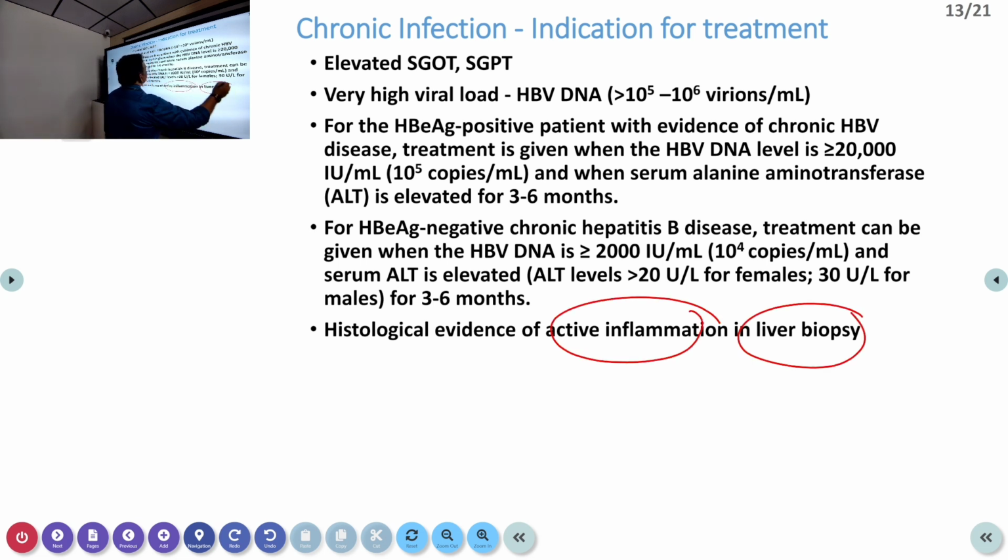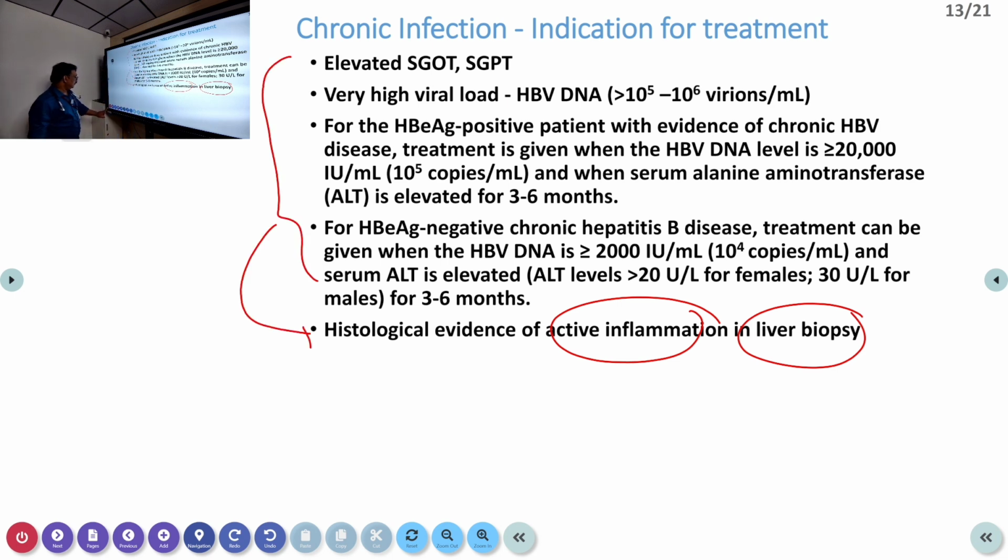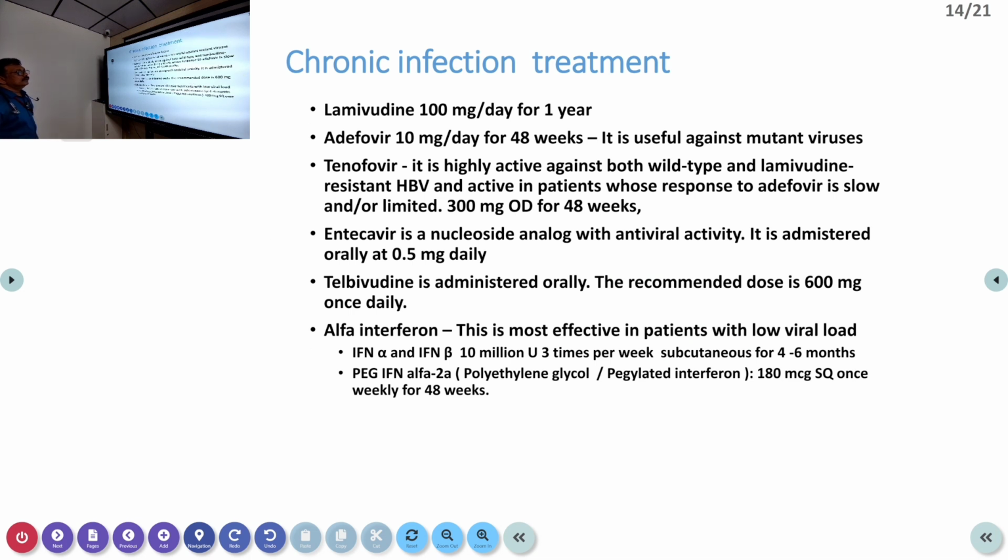Suppose you are not having all these features and you are in doubt, then only you should go for liver biopsy. So for chronic infection, treatment will be lamivudine 100 milligram per day for 1 year, adefovir 10 milligram per day for 48 weeks, tenofovir can be given 300 milligram OD for 48 weeks, entecavir orally 0.5 milligram, telbivudine 600 milligram once daily, or alpha interferon therapy also can be given in patients who have low viral load.